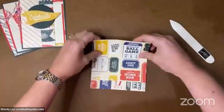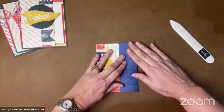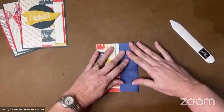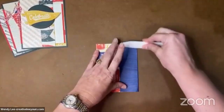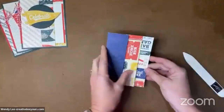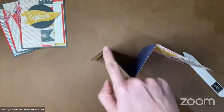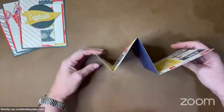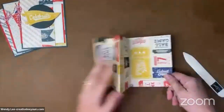You can call it mountain valley, whichever makes you happy, right? And the good thing is if my scoring was a little bit crooked, this is my time to fix it, right? So I can adjust this a little bit and get that a little straighter. So this is what you're doing. So let me open it up. So you got valley, mountain, valley, or if you turn it this way, whichever way. You got an M or a W, whichever way you want to look at it.